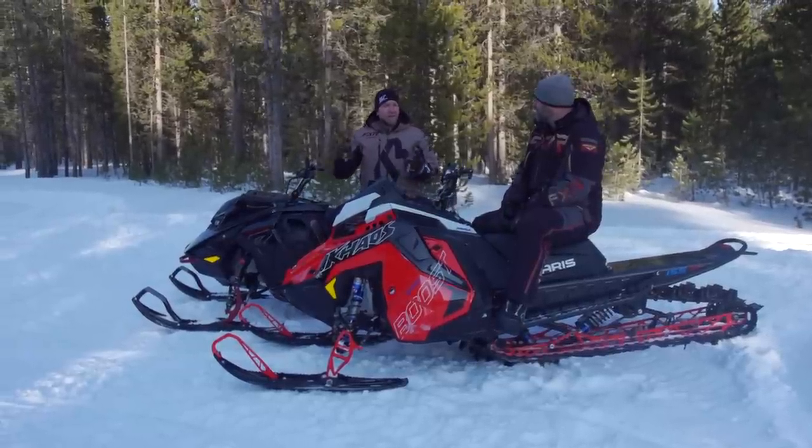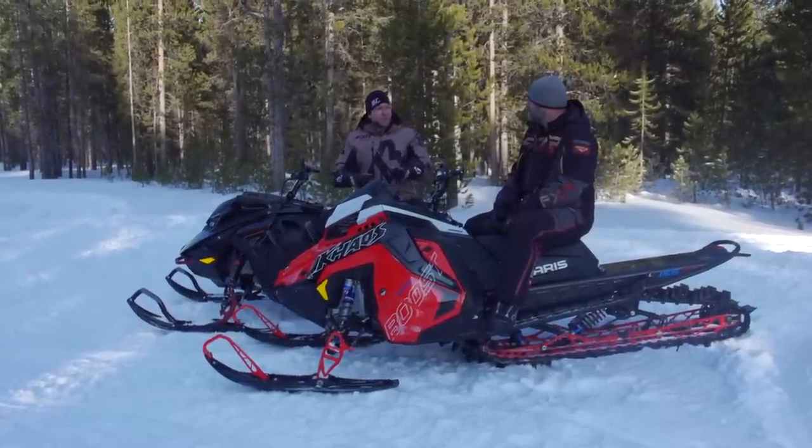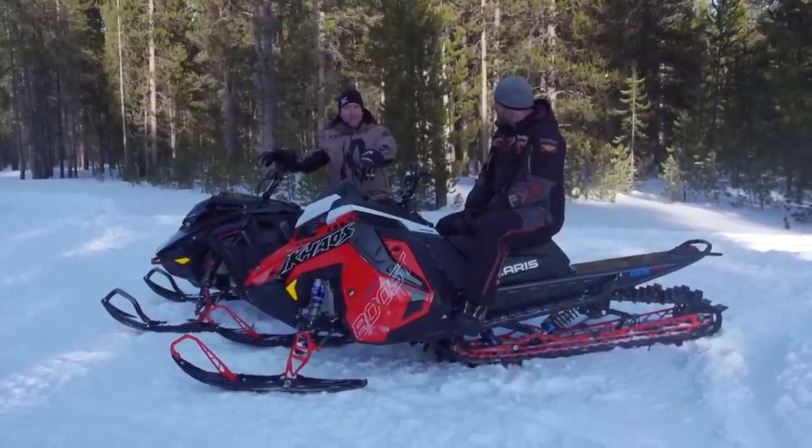But in the same sense, today I had to roll both of these sleds over a couple times after getting stuck. And this snowmobile rolls over so much better and doesn't get in the way, where this one, we actually had to contact a tree at one point.